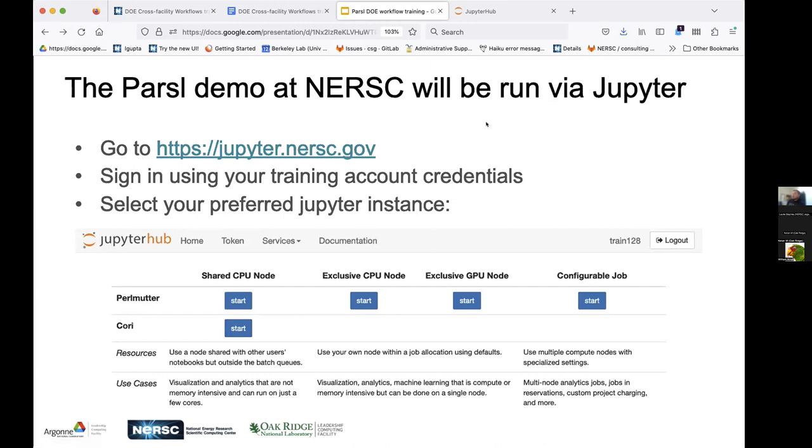So what you need to do is go to jupyter.nersc.gov. You will need to sign in with your training credentials, or if you already have NERSC, with your NERSC credentials. And then you need to select the Jupyter instance. The demo has been only for Perlmutter. Choose a Perlmutter one.